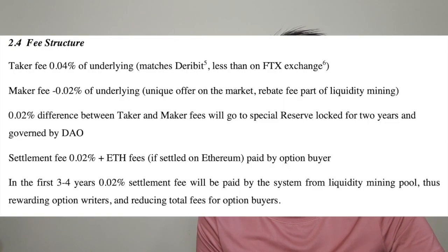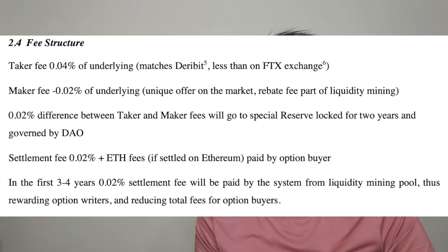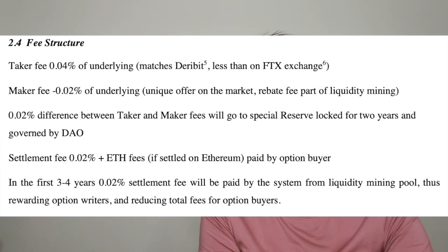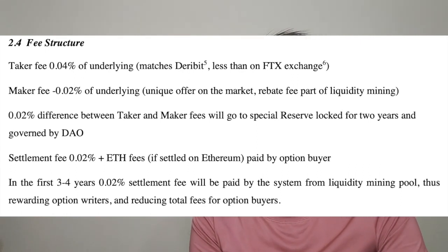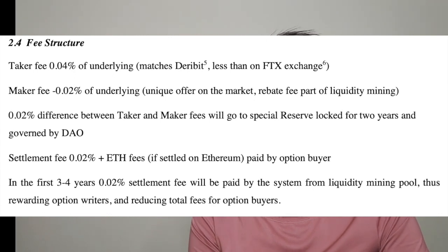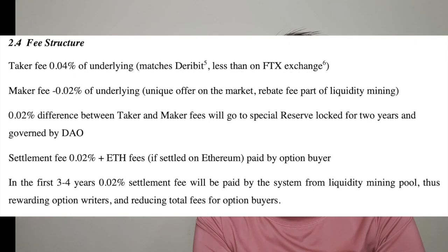Let's have a look at the fee structure of Hedget. Their setting right now is that the taker's fee is 0.04%. It is the same as Deribit, but it is less than the fees on FTX. But for makers, the maker's fee is minus 0.02% of underlying. So it is a unique offer.